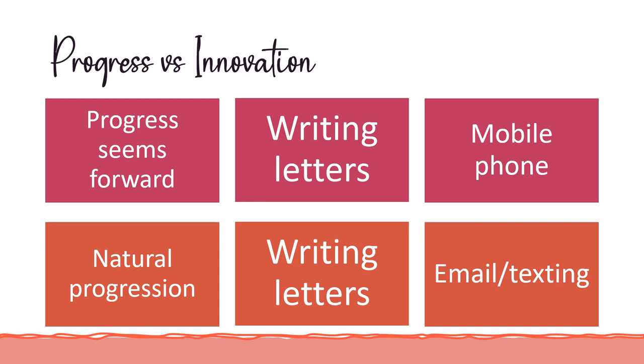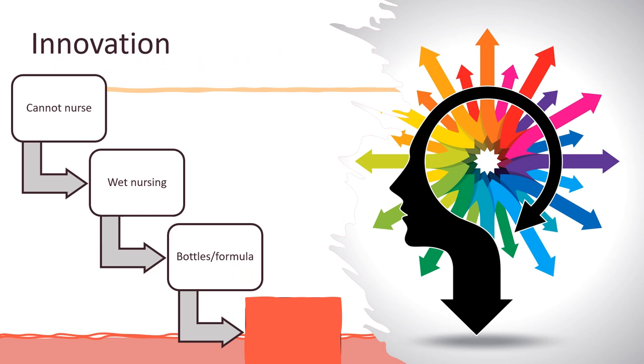Some examples would be progress versus innovation. Innovation would be writing that came from oral storytelling, and then from writing into email, which is still reading and writing, and then texting. Well, writing letters and going to a mobile phone is maybe more innovative, and it could be helpful, but we don't understand all of the consequences. Look what happens when we start thinking about mobile phone use and how people are so dopamine attracted to phones.